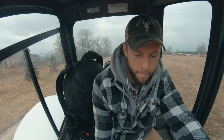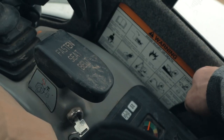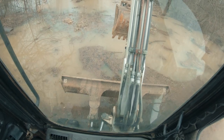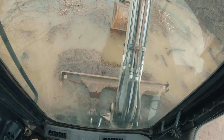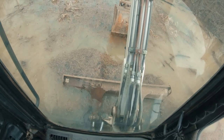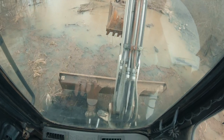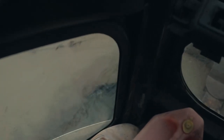Going down. So good. Whoa. That's the culvert area. Oh yeah, baby. Climbing right out. I can see why they make tanks with tracks. Totally underwater.